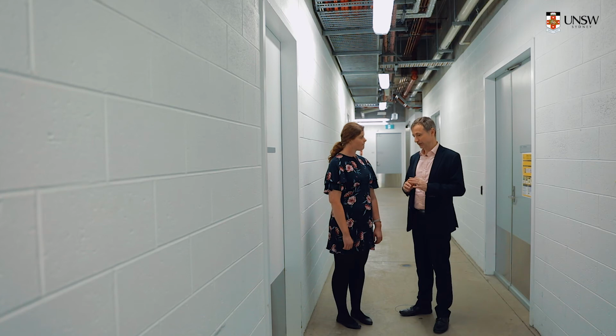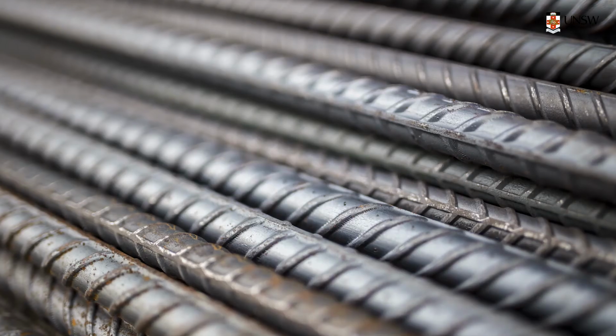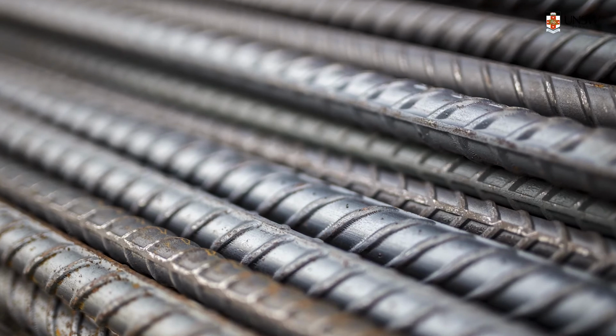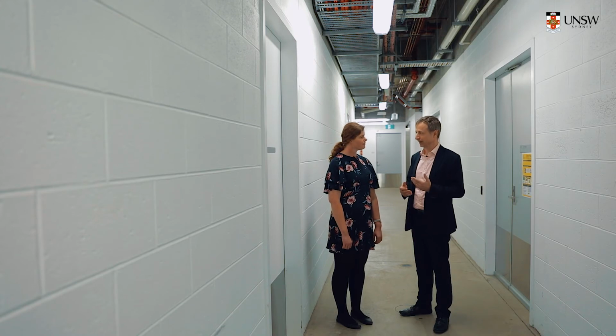The other thing too is within a lot of the pre-stressed concrete panels, there is steel, reinforced concrete, basically. And a lot of that steel was selected from recyclable steel. So it was second time round that steel was being used. So again, a reduction in the impact on the environment.